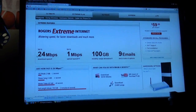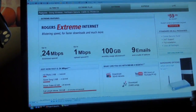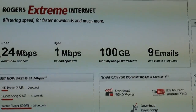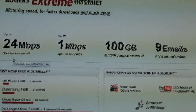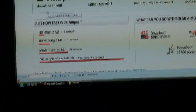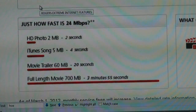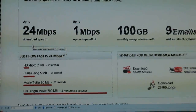This is just their selling page, and right now I'm on Rogers Extreme, which is apparently up to 24 megabit. Oh, I don't think I was getting that. And up to 1 megabit upload, so that's good. And a 100 gig monthly usage allowance. After that, you have to pay something like $60 more, which is stupid. But how fast is 24 megabit? It tells you there: a full-length movie, 700 megabytes, takes 3 minutes and 55 seconds to download if you have no other traffic going on.